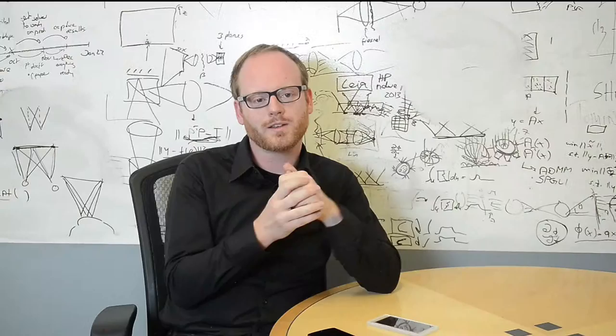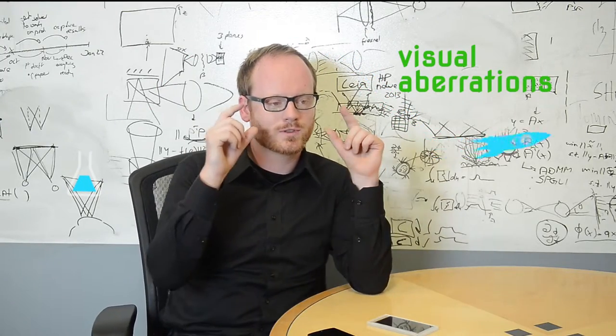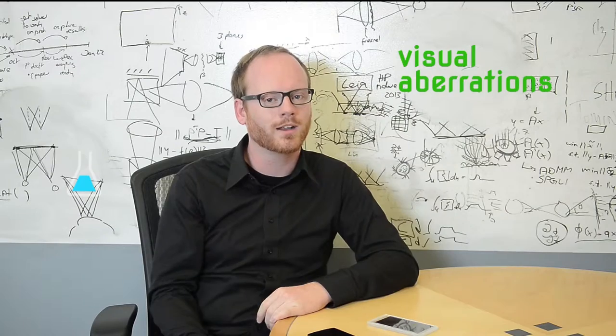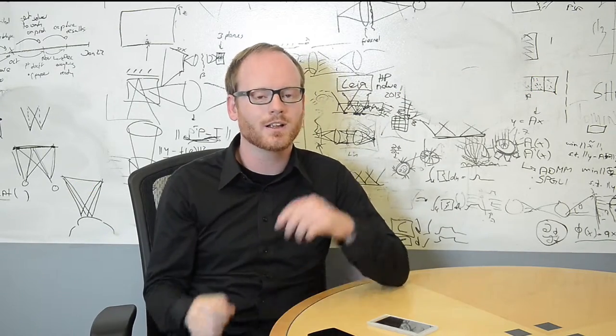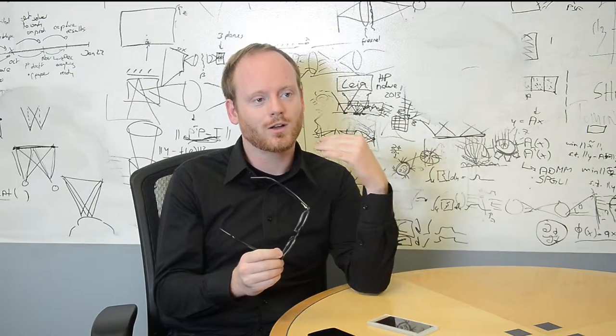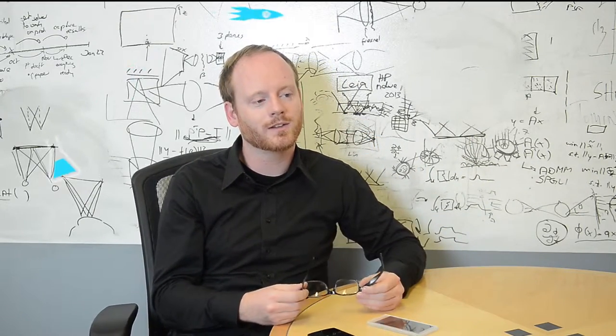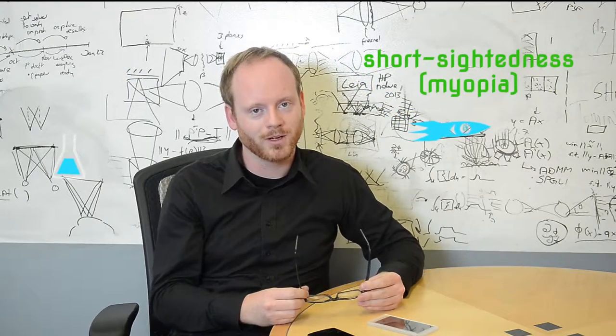So the way we perceive the world is we have two eyes and they focus on objects at different distances. And some of us have what's called visual aberrations. So something's wrong with the lenses in our eyes and we can't really focus our eyes. So in my case, I'm wearing glasses so that I can see objects that are far away very sharply. And that's known as short-sightedness or myopia.